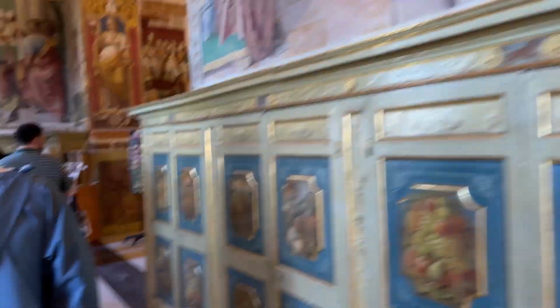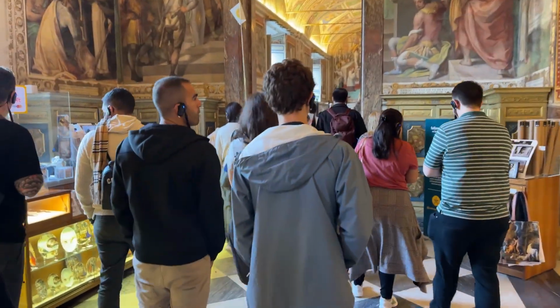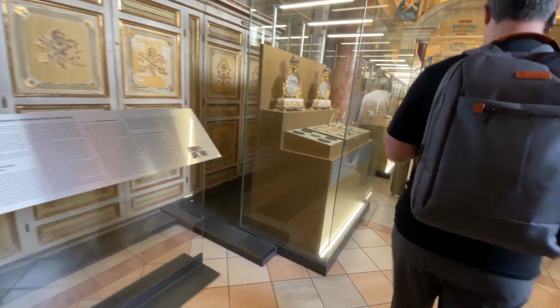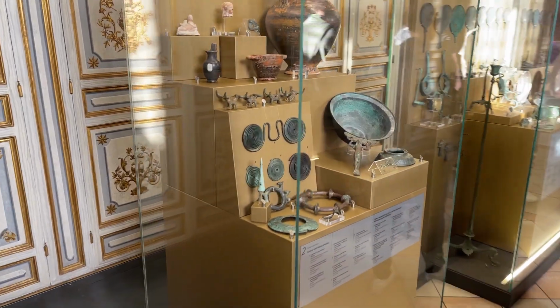The Sistine Chapel is not only a masterpiece of art, but it's also a testament to the creative and cultural achievements of the Renaissance period. Its incredible beauty and historic significance continue to inspire and captivate people from all over the world, and it remains one of the most treasured cultural landmarks in the world.